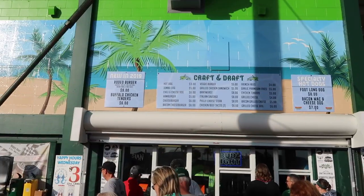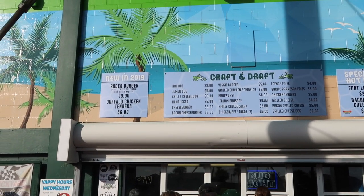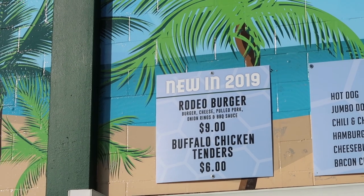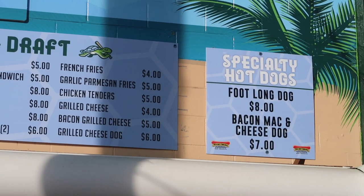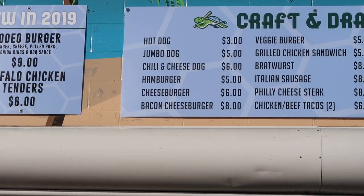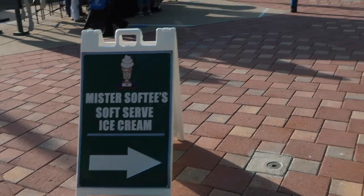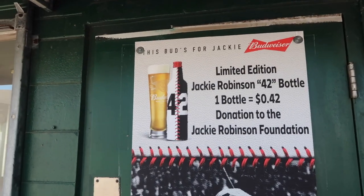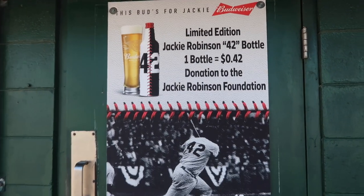Look at that. They always have awesome deals on food here compared to regular Major League Baseball games. We just met Robert, who invented this rodeo burger. It's burger, cheese, pulled pork, onion rings, and barbecue sauce. But seriously, there's a bacon mac and cheese dog also. Regular dogs, $3. And one of the things that we talked about over and over again last year is back. Mr. Softy. This is pretty cool. Limited edition Jackie Robinson bottle. 42 cents of every bottle is donated to Jackie Robinson Foundation.